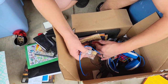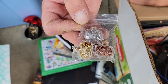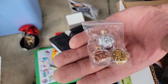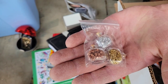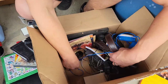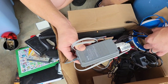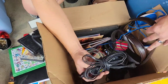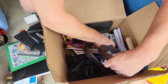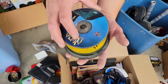What is this? No way. You see what that is? That's gold, silver, and copper. Wow. Get out of here. Why else would you have those three like that? Because that's what they're collecting. Like you say, you see one thing they're collecting, and there's probably something else in there. Power supply, computers, power supply, headphones. I saw something for Nintendo, but where's the Nintendo at? Ninja scroll and some burnt DVDs.